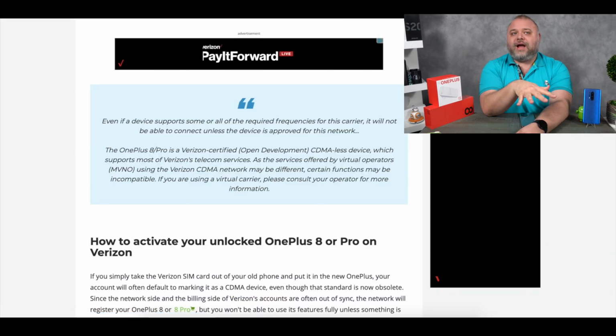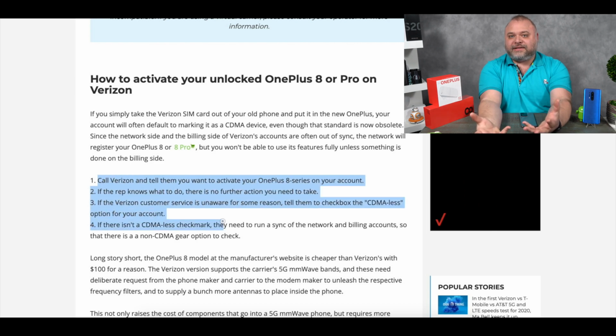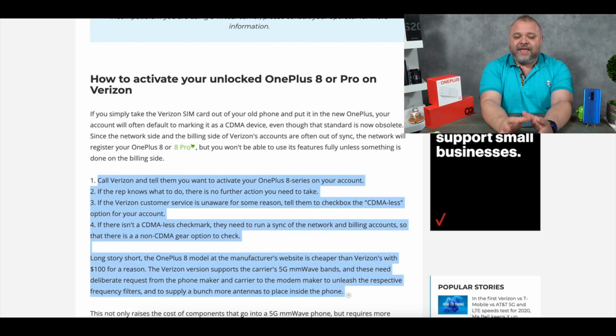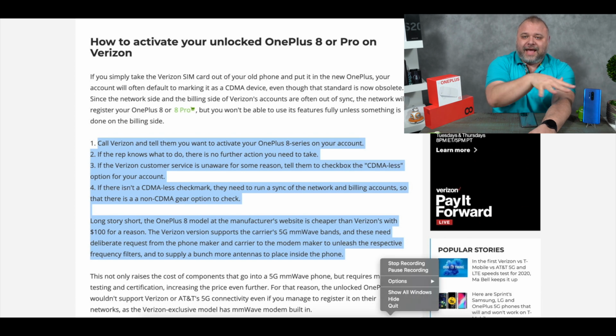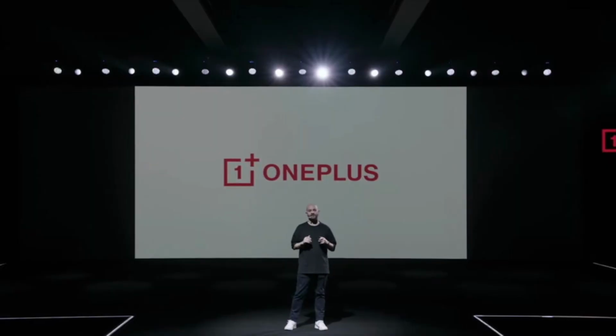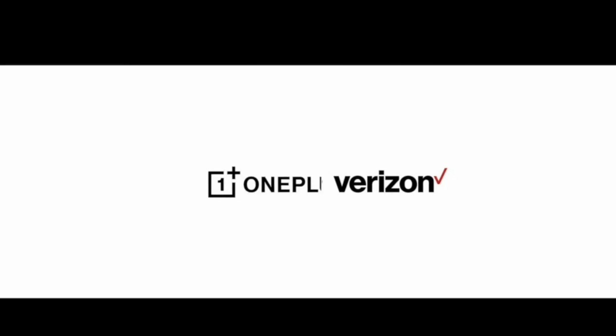You have to call Verizon and they need to make a setting adjustment on the billing side, billing of all places, and they need to make your account so it will work with CDMA-less devices, which is what this one is. Now, it is made, advertised, and marketed to work on the Verizon network, and Verizon will be selling this device.